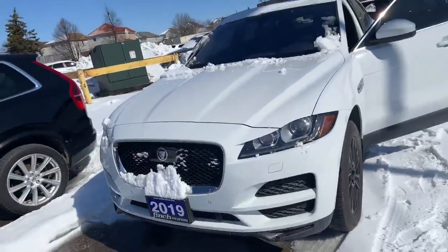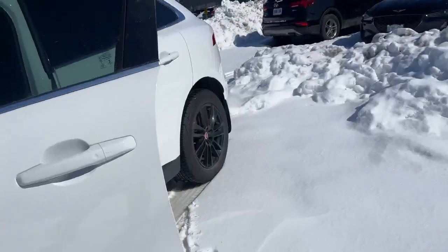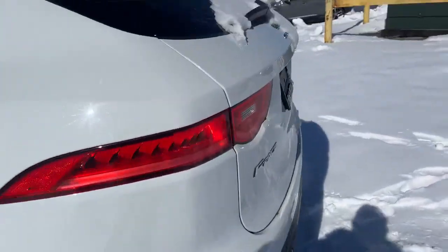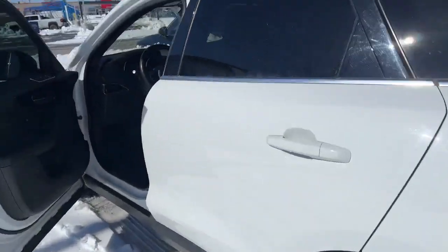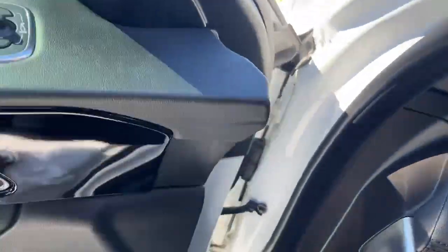This is the 2019 Jaguar F-Pace that we have on our lot. Excuse me, I might slip, but look how incredible these rims are. My favorite thing is a white vehicle with black rims. It really shows a little bit of sportiness as well as style. It's got the tinted windows, and I'll jump in and show you a few features here.